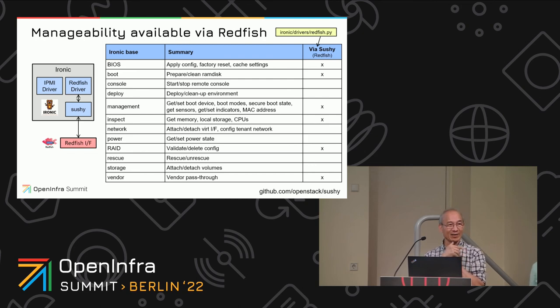I would have to bring the person who actually does the implementation of that right now. Basically, it uses another method other than Redfish to get to that functionality. So I believe the functionality exists in Ironic. It just doesn't need to get down to Redfish to get that information. Anything else?